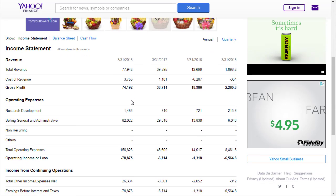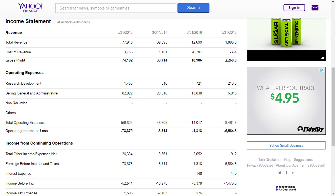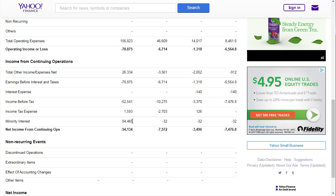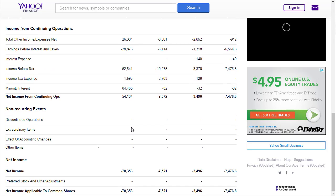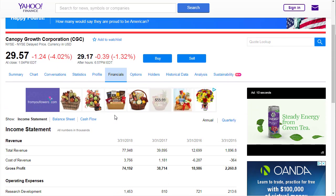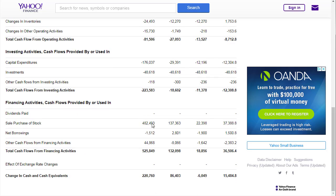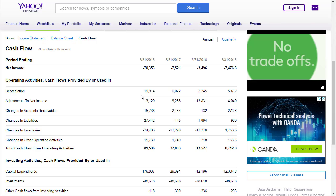So you look down though, and you can see that their SG&A line is greater than their gross profit line. Their SG&A is $82 million, right? And so they've been actually losing quite a bit of money. But investors believe that with their growth, they will be profitable soon, maybe in the next couple of years. And so if you look at the cash flow, they're also cash flow negative, not surprising considering their amount of loss on their income statement here.